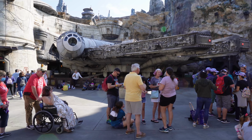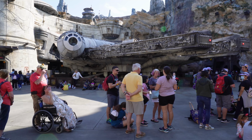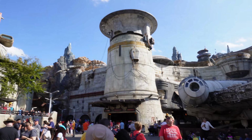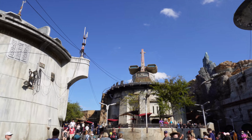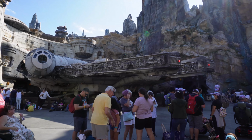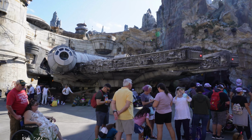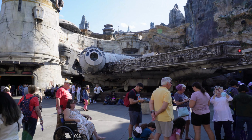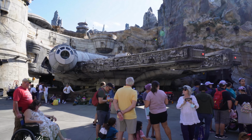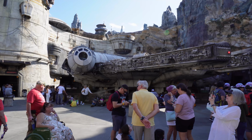What we have here is the iconic Millennium Falcon, which has landed, and just a super cool part of the park. Here, the Smuggler's Run on Millennium Falcon, where you get to drive it in the front and be gunners in the back. I've never been in the back because I'm always kind of a jerk and I want to drive. I need therapy. But this is an absolute must-do. You've got to do it.